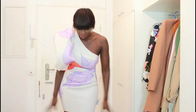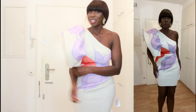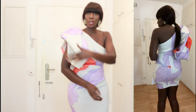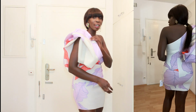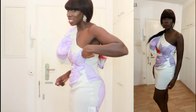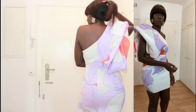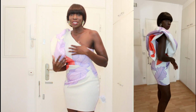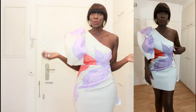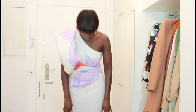So guys, this dress is just, I don't know, I need an occasion. I just need to show up somewhere with this. I love this. I love it. And I love the way it's just holding me the way it is supposed to. So this is the back side, and I love the pattern. This is just for a reception, at the wedding, at the reception. This is an outfit for an outdoor wedding, christening, I don't know.